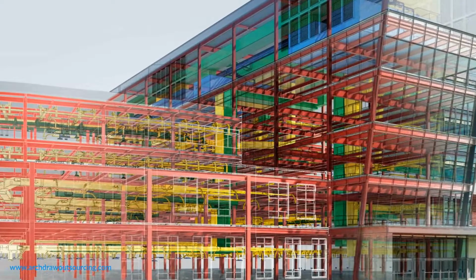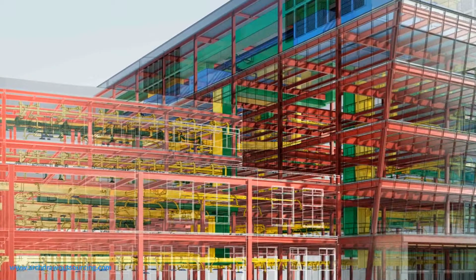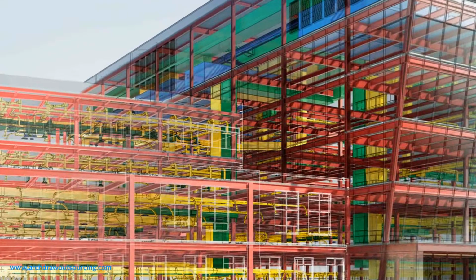At Outsourcing, our vision for BIM outsourcing services is to empower AEC firms, owners, and agencies to focus not only on infrastructure but also on where and why.